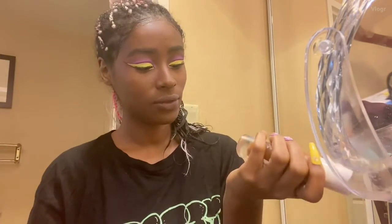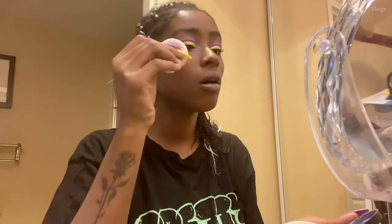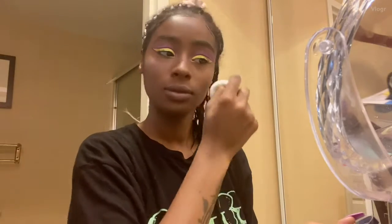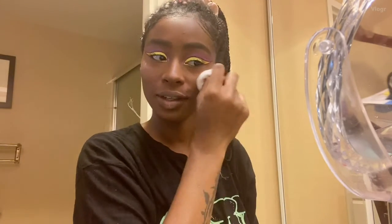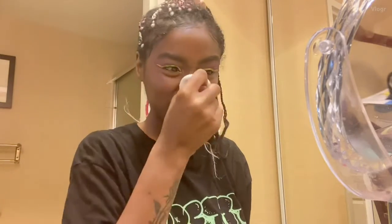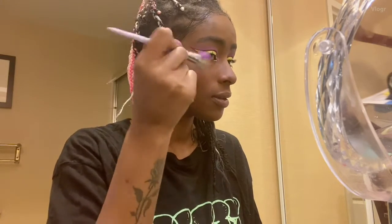Foundation in 450 and then the concealer in 445. Let's finish that. Take this brush. It's a unicorn.